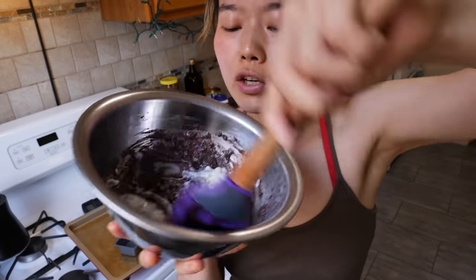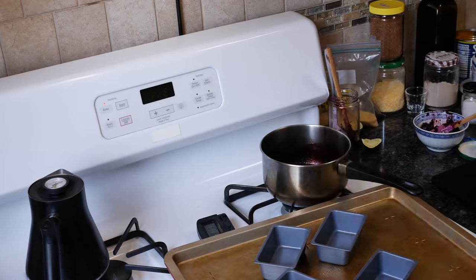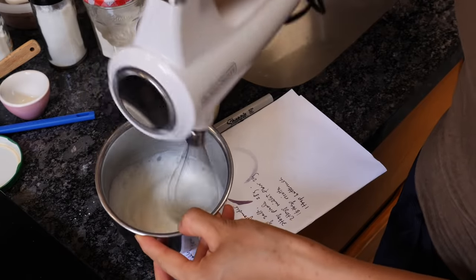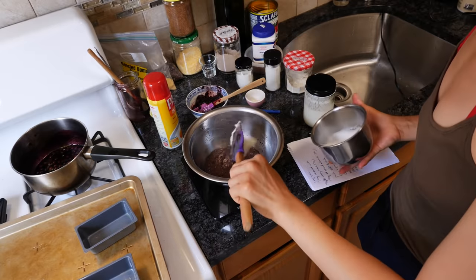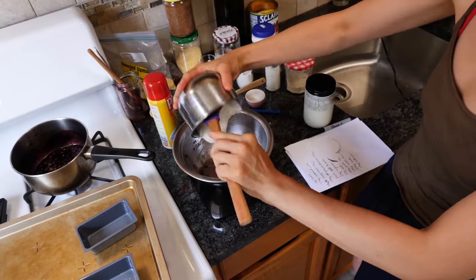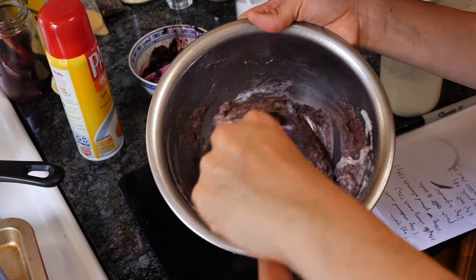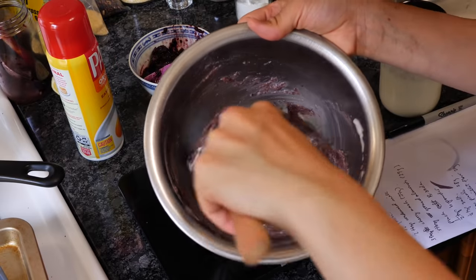Give that all a very good stir until everything's nice and combined, and then you're gonna preheat your oven to 350 degrees while you whip your egg whites. You wanna make sure that your oven is ready to go the moment your egg whites are ready because they will deflate if they sit too long. I like to go in with maybe about a third of the whites just to lighten it up a little bit first. And then we go in with the rest of it so that not all of it gets collapsed. Don't be too precious about it. It's okay if you have a little bit of pockets. Better this than to overmix.